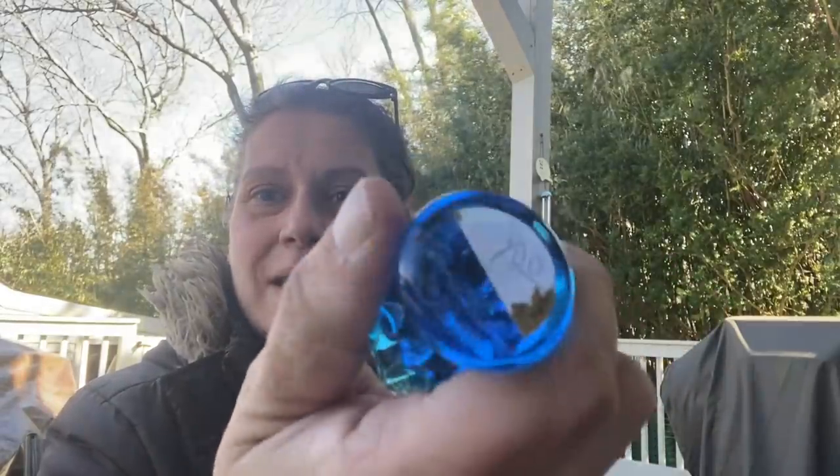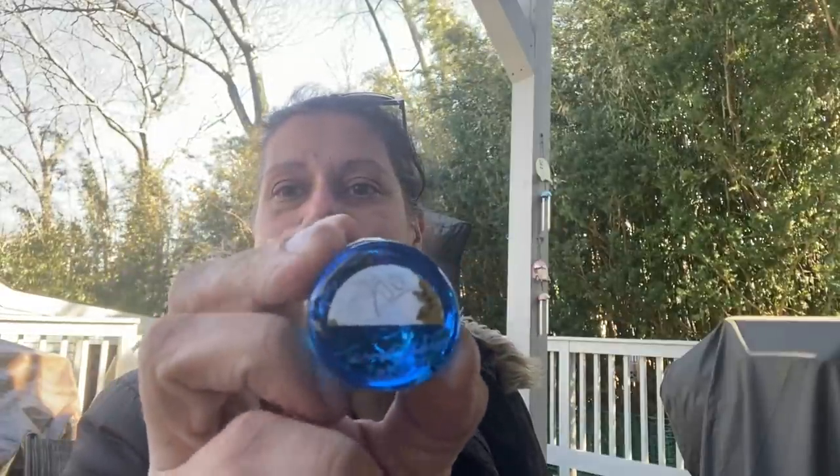And then I picked up this little bird for $1. I need to check it out because it is signed. It says Terra Studios 2015 DD. Unfortunately, somebody peeled the sticker off and then they wrote $1 right on there. So I have to take that sticker off. But no chips or cracks. And it's signed. So that's never a bad thing.